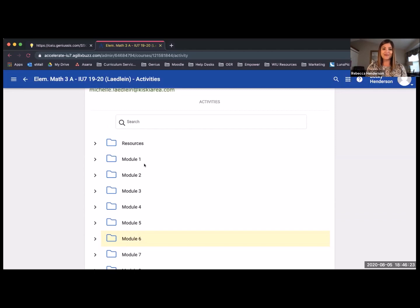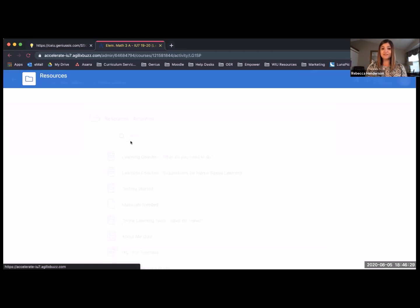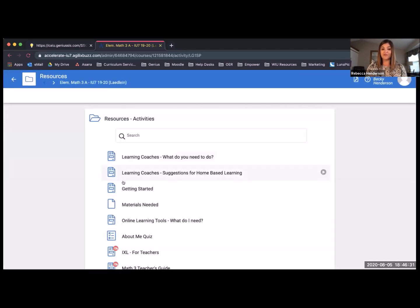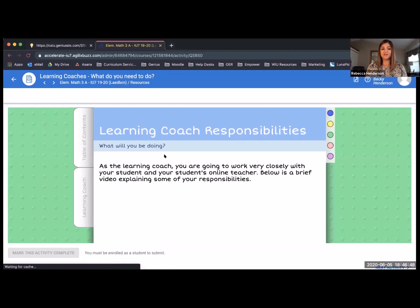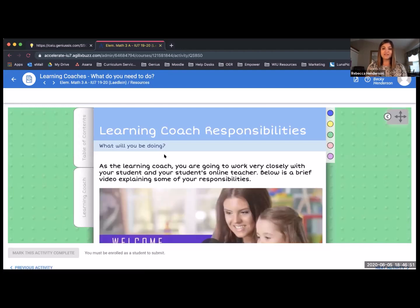Before you get into any of that though, one of the things that I love the most personally is the resources folder. In this folder, the first 3 things are the biggies. Each student, K-4, is assigned what is called a learning coach. This is an adult at home that can help to support the student as they are going through their coursework. These are designed just for you. When you go into this folder, it's going to help you understand what it means to be a learning coach, some of the responsibilities that come with that as far as making sure that students have a schedule, making sure that they're structured to be successful, regardless of what that schedule is for your day and what makes the most sense for you and your family.